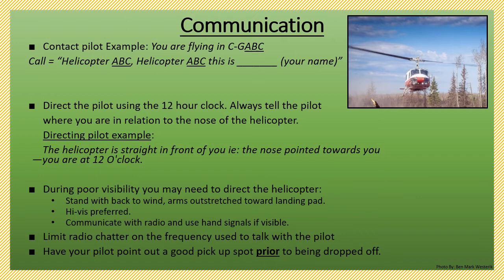During poor visibility, you may need to direct the helicopter. Stand with your back to the wind, arms outstretched toward the landing pad. High vis is preferred. Communicate with radio and use hand signals if visible. Limit radio chatter on the frequency used to talk with the pilot. Have your pilot point out a good pickup spot prior to being dropped off.